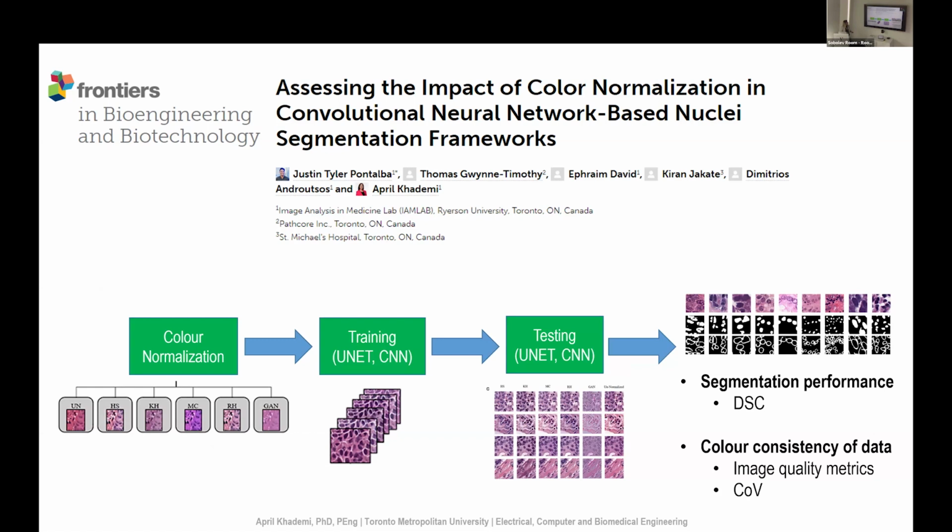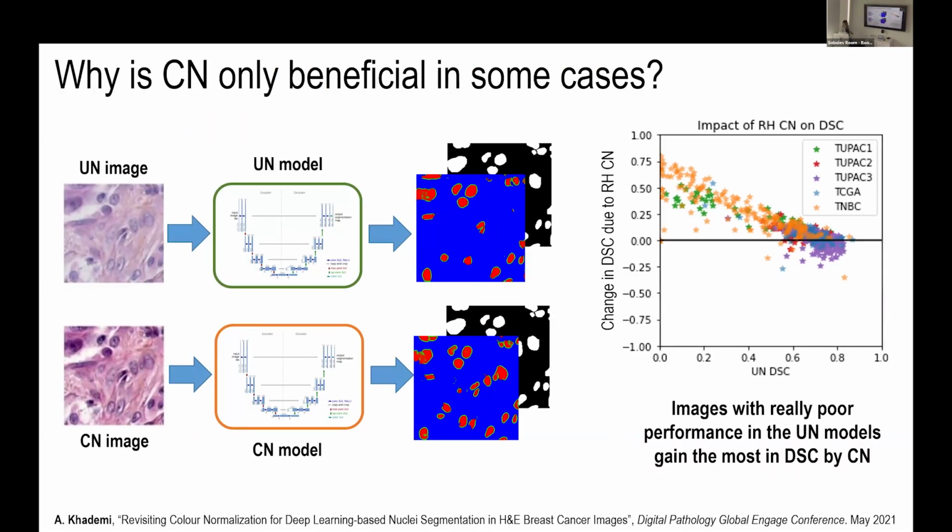So what we tried to focus on is developing a whole bunch of models using different color normalizations and looking at the metrics. Here's our unnormalized model we developed. Here's our normalized model. We measure the DSC on both of the images. If the DSC improves with the color normalization model, we know that color normalization is actually helping. If the DSC is less, then we know that color normalization is hindering it. And what this graph shows is the unnormalized DSC versus the change in DSC. So any positive change means that you're getting an improvement in segmentation performance.